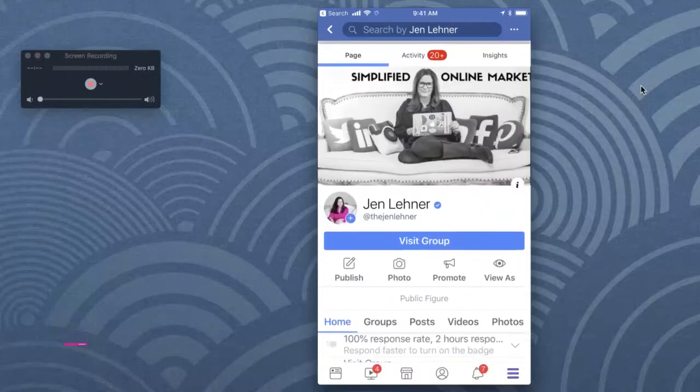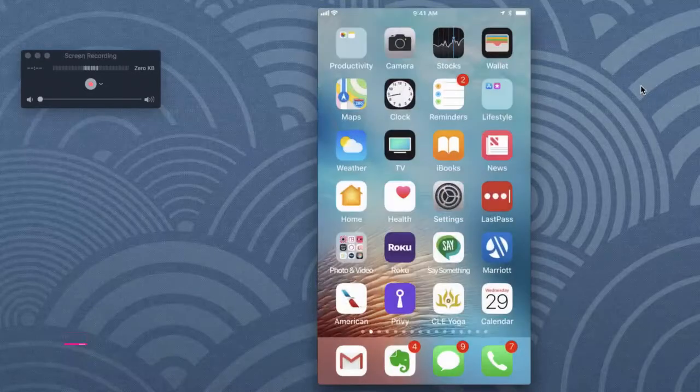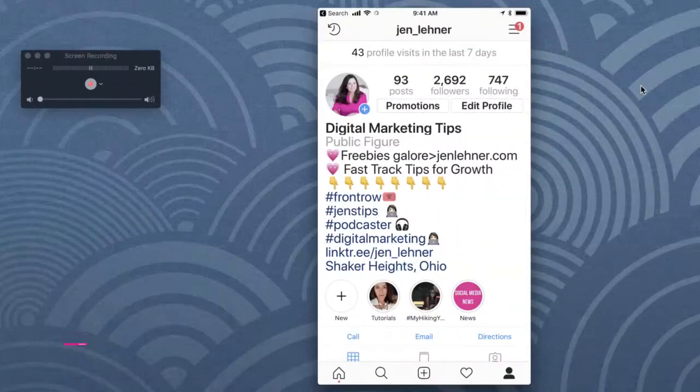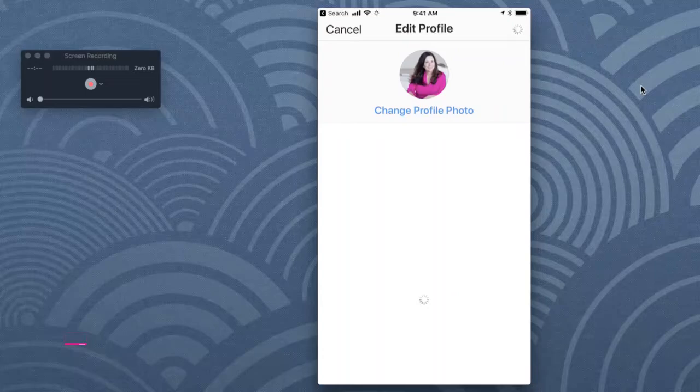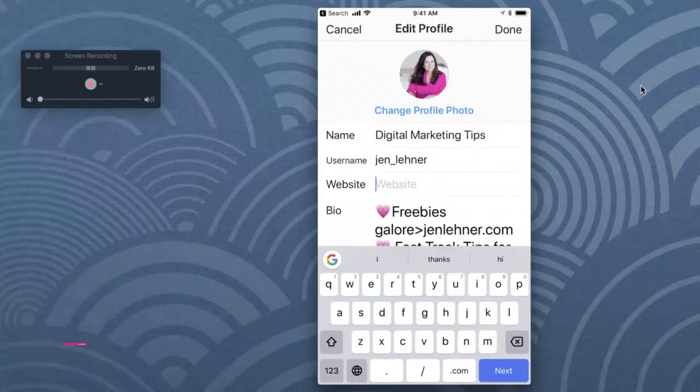Okay, so here we are. That's not Instagram. Okay, so let's go to Instagram. Okay, and I'm going to edit my profile real quick, and I'm going to change that link for now to HTTP.